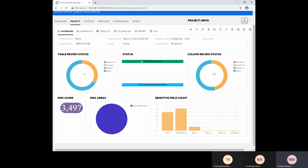Then under status, we've got 3 tables that are scanned and 26 columns that are pending review. Then under risk area, we've got information that contains sensitive data, as we can see here, customers. Under sensitive field count, we've got PII with 5, contacts with 6, PCI with 1, and so forth.